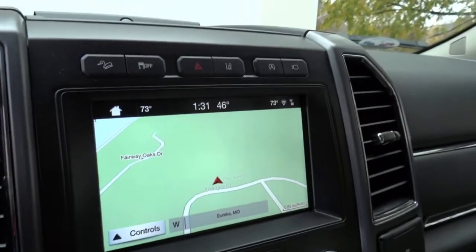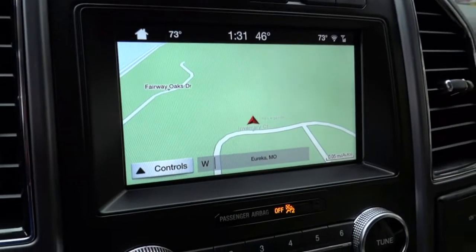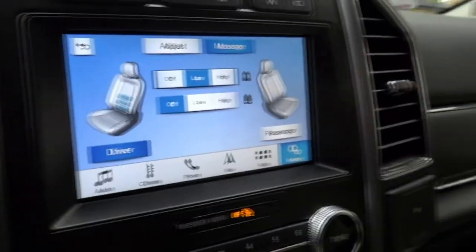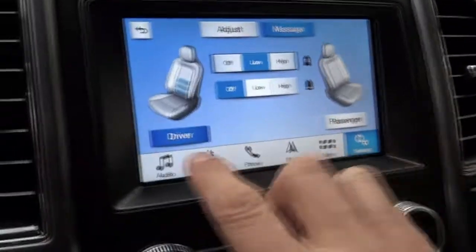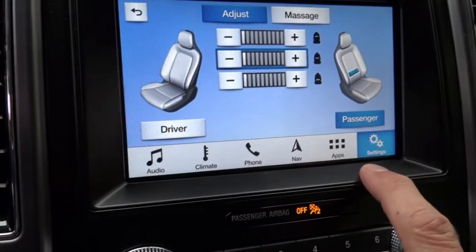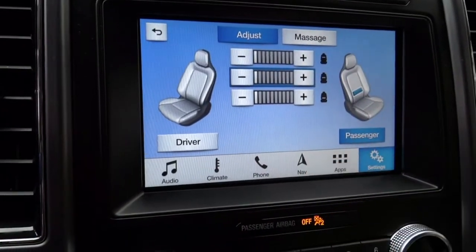So here we go. I'm going to push the button, 1, 2, 3, and all of a sudden the massaging seat feature pops up for you, so you don't have to go through all those menus. So again, this is to adjust the driver's seat, and if you want to turn on the passenger seat, you just push the passenger button, and they have the exact same controls. I love the massaging seats on my Ford Expedition.